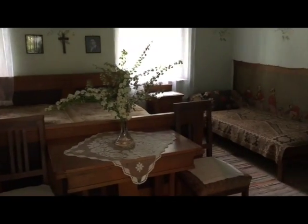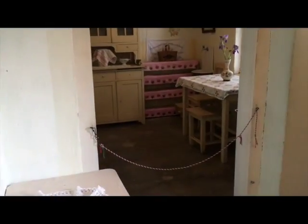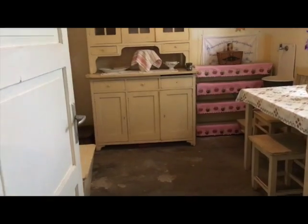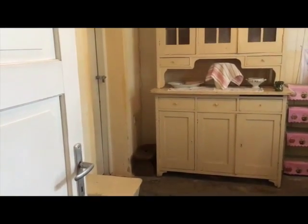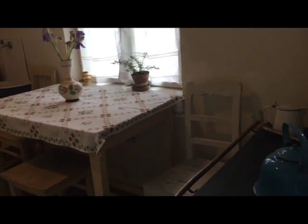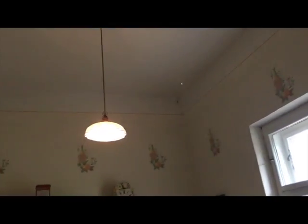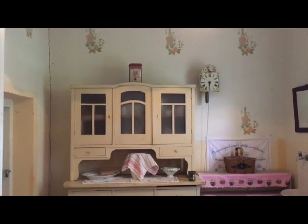And this is looking into how they lived inside their house, an old treadle sewing machine. And then I believe this was, yeah, how a kitchen looked at the turn of the century. Your old stove with the tea kettle sitting on it. They have very high ceilings. They still build like that here.